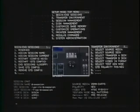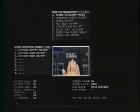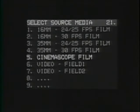These selections are made from the setup menus and need to be made only once. They, of course, can be changed at any time. Each colorist's selections are saved in a configuration file, which is recalled automatically when the colorist enters his name.